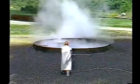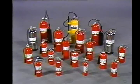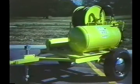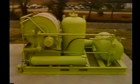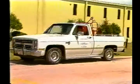Amerex Corporation manufactures state-of-the-art hand-portable units for all fire hazards. Stored pressure and cylinder-operated wheel extinguishers, plus stationary single and multi-agent skid systems to meet your extra high hazard fire protection requirements. And they all come with a 6-year warranty. Consult your local authorized Amerex fire equipment distributor for information on how to provide your employees and facilities with the latest in quality fire protection.